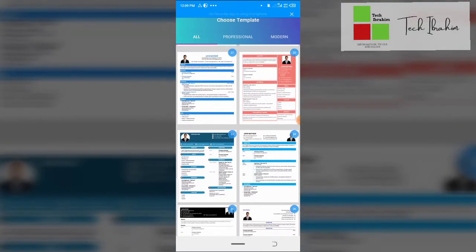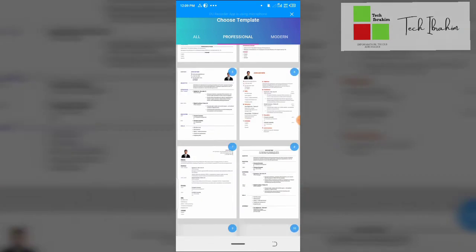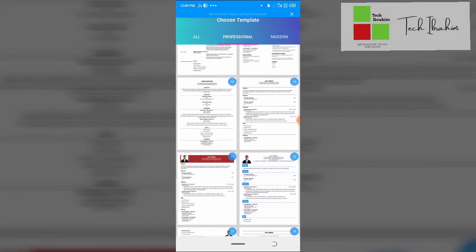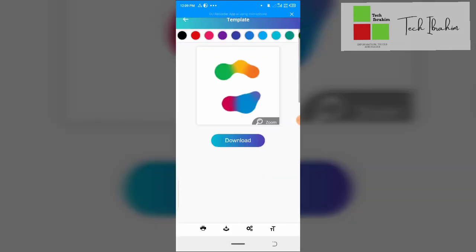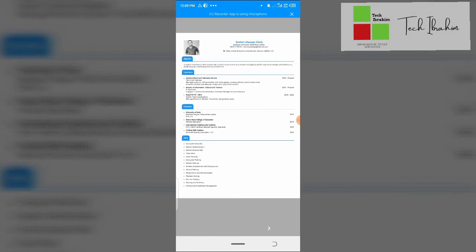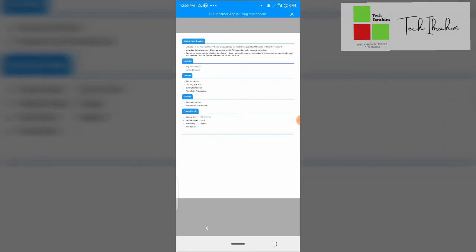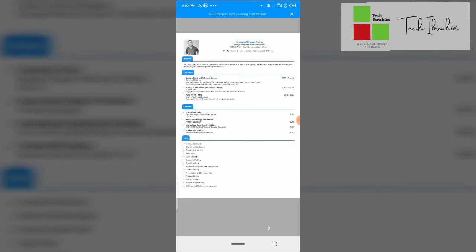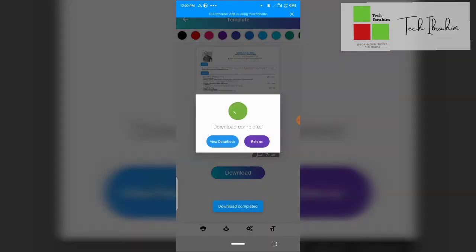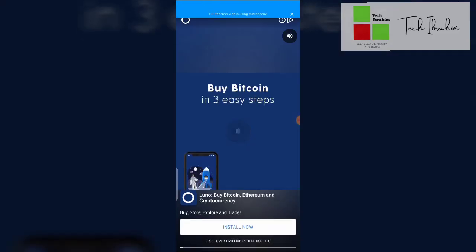You understand? And if you don't want that, you want a professional CV, just come straight there. It can generate any CV for you. Okay, so I like this, and you can just click it and it will bring it out for you. So just click on this and this will be back to normal. As you can see, it will generate the CV for you, and all you have to do is just download the CV. Okay, once you click download, just view download.